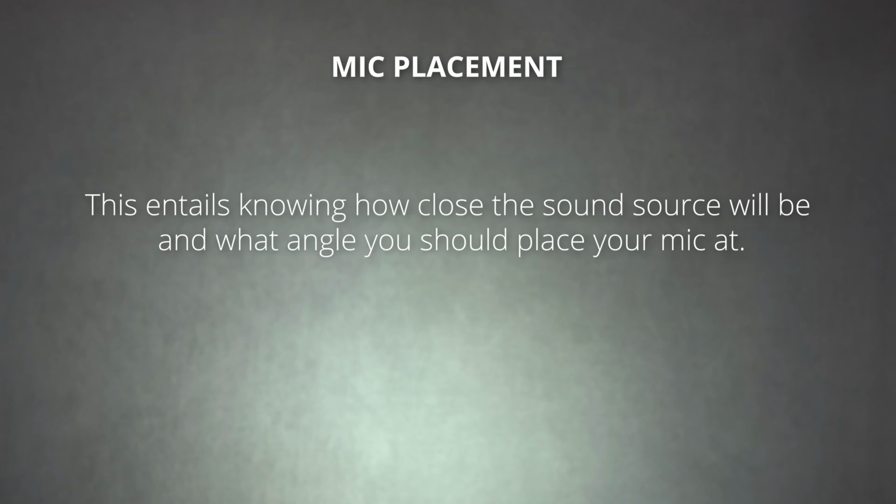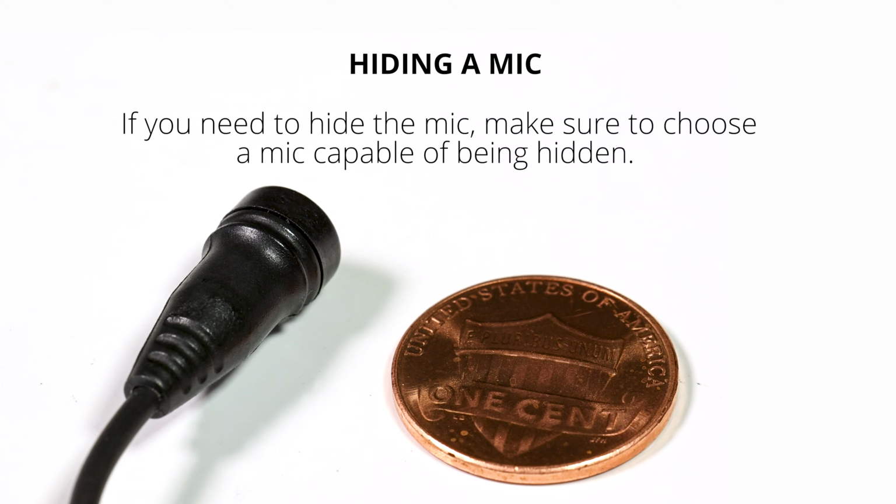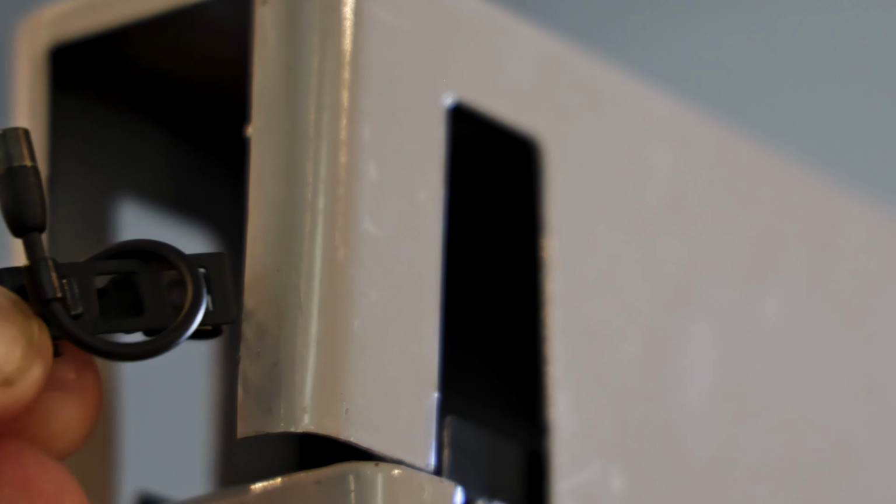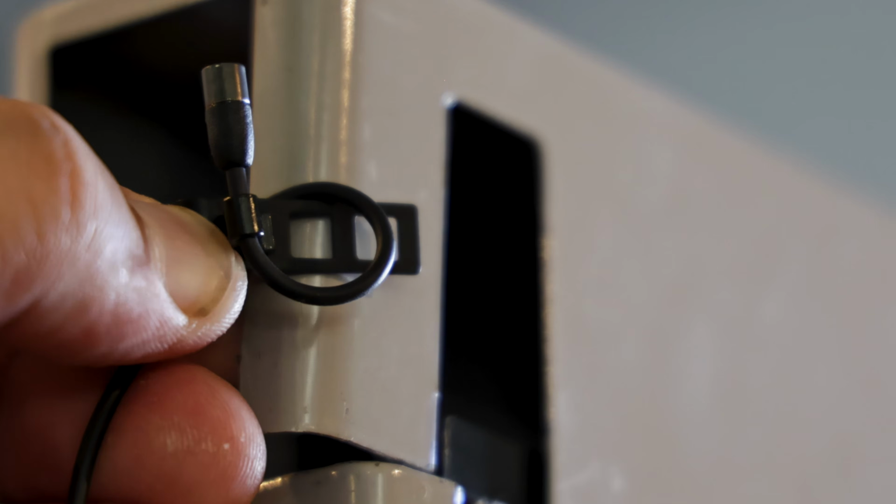Getting a great capture starts with good microphone placement. Regardless of what mic you choose or what you're recording, where you place your mic matters. This entails knowing how close your sound source will be and what angle you should place your mic at. Placement is the big determining factor in how the recording ultimately sounds. However, getting the mic where you want it isn't always possible, so you must accept something less than ideal in some situations. If you need to hide the mic, make sure to choose a mic capable of being hidden. You can conceal lav mics under clothes, clip them onto objects, and use them alongside other mic types.